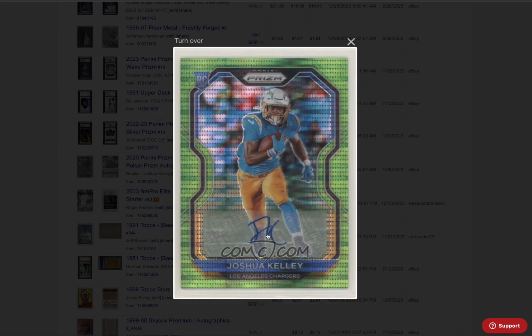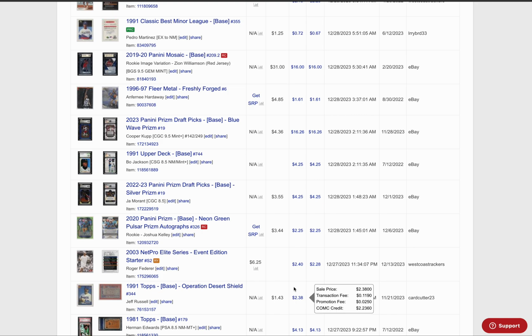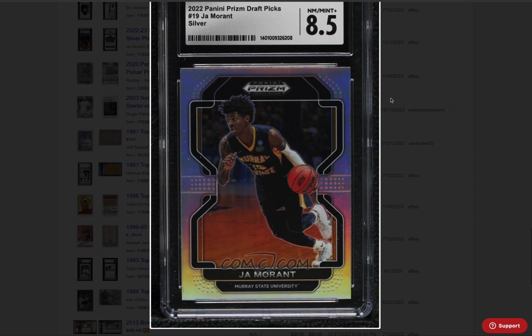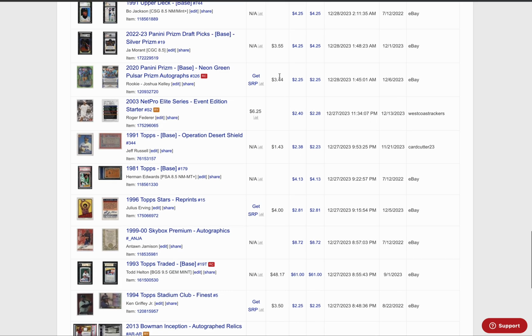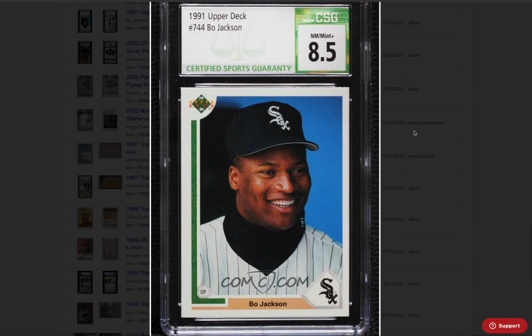I had sold one of these, graded, and made money on it, and then I thought, oh, I'll buy this other one and see if that sells. It didn't sell, so I sent it to auction and lost a little bit of money on it. Ja Morant silver, I made a little bit, maybe not so much after the fees and stuff, but Bo Jackson, I got $4 for this card.